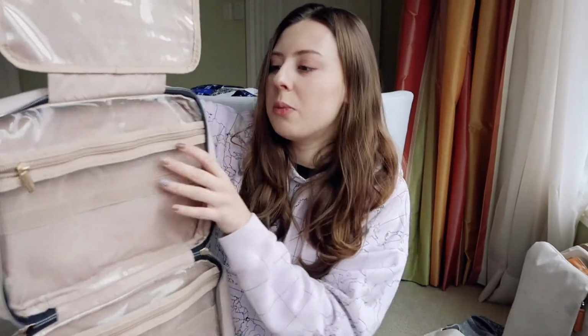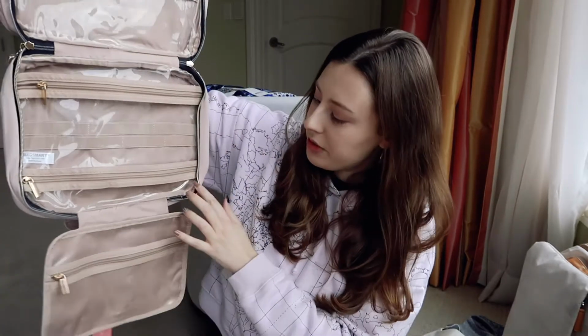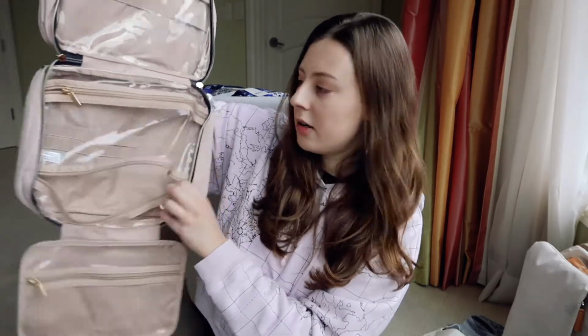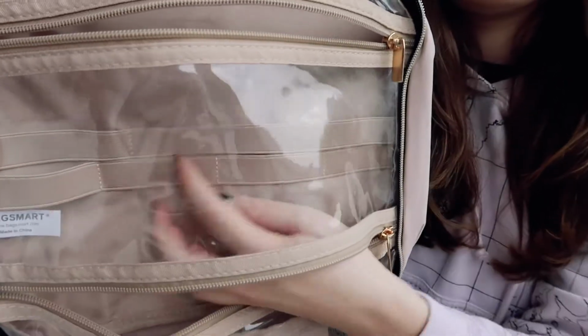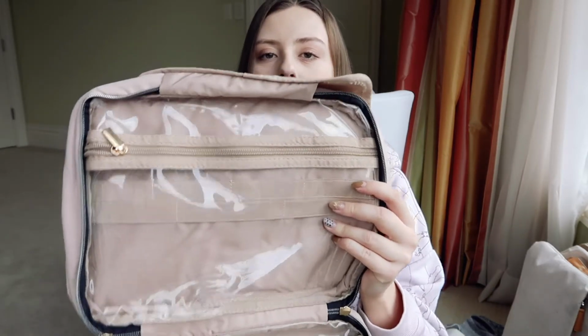And with this one also, it has multiple zipper options. So basically, you can zip from down here, you can zip from up here. It has these bands so you can put your toiletries, your shampoo bottles, your conditioners securely in there, and it won't be as much of a mess, and that's another really nice feature. It has it up here as well.